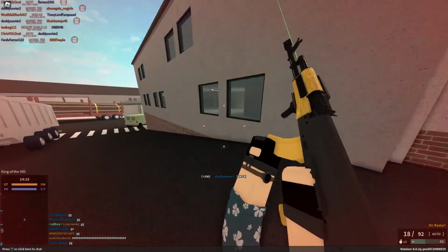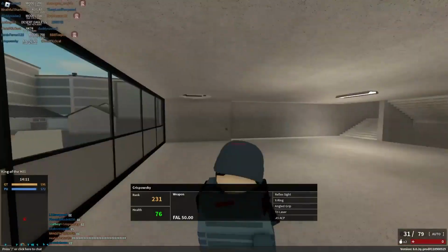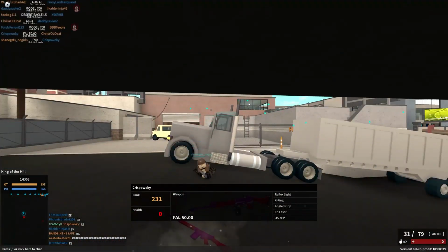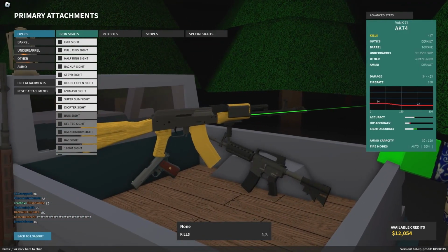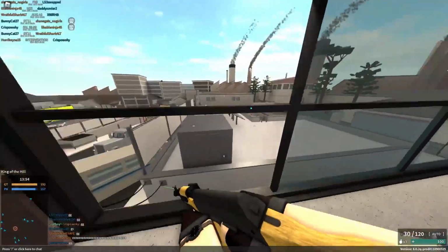It has 34 damage in close range, making it a 3-shot to kill. And the rate of fire is 650 rounds per minute, so while that's a bit slow for assault rifles, that's still fairly decent. And the minimum damage of 23 makes it so it's still a 5-shot at farther ranges.